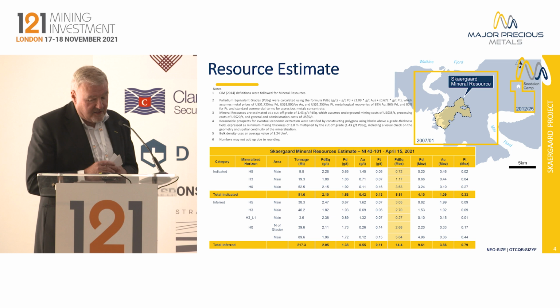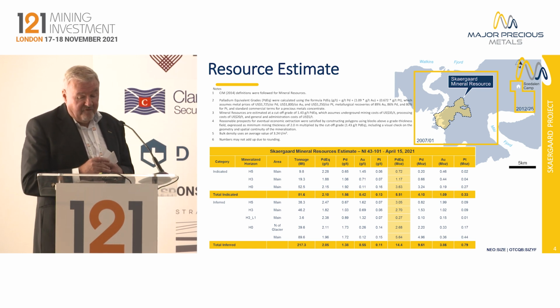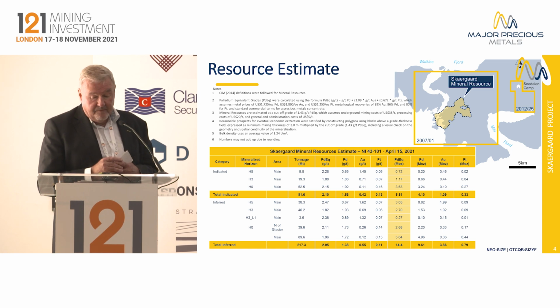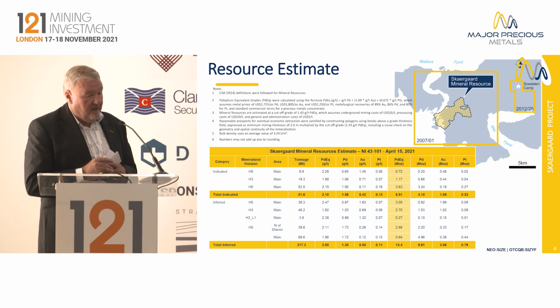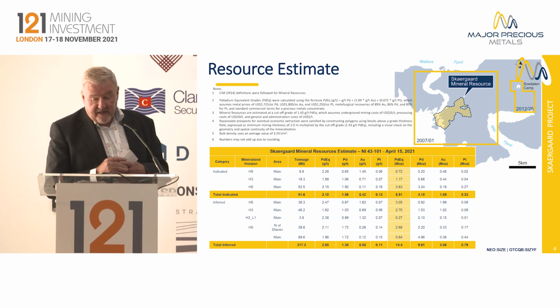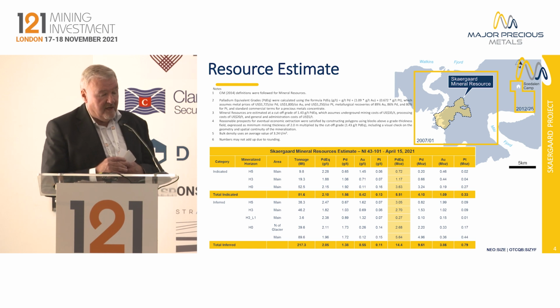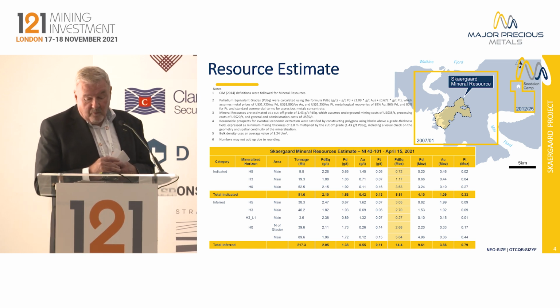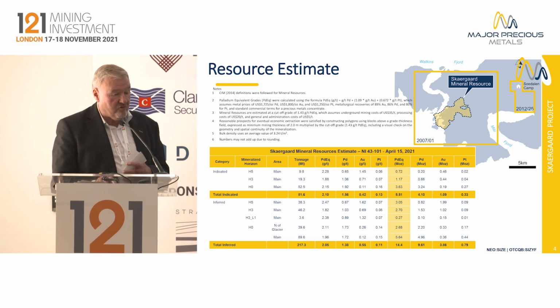We own 100% of this resource with no encumbrances and only a 2.5% royalty to the Greenland government. Metal prices for the main precious metal content are still higher than our base case modeling, which was done at just over 1,700 per ounce for palladium and 1,800 for gold. And we have the potential to add further valuable byproducts to enhance the value.